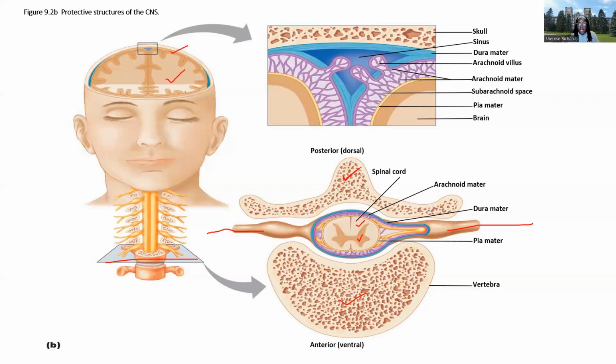So this is an interesting contrast that we see with the spinal cord versus the brain, where in the brain, the gray matter covers over the white matter. In the spinal cord, they reverse, and the gray matter is inside and white matter is on the outside.